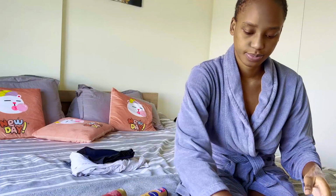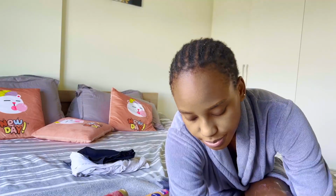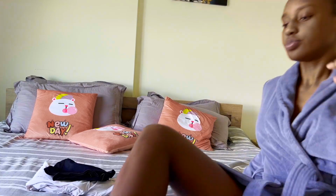Now, this oil is beautiful. If you have black skin, it gives you that shine, that nice shine. I love this. OMG. Oh my god. It just feels so smooth.